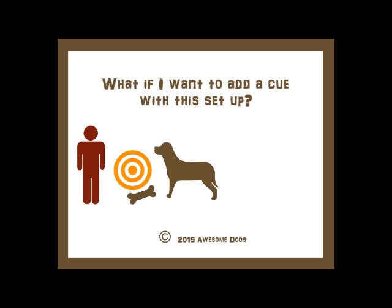What if we wanted to add a cue? Now some people use the word command, but in this video we'll be using the word cue. Now you'll notice that the dog continues to linger near the target, and that's because that's the location of the reinforcements. Now this especially happens after incorrect responses. And notice it's difficult to add the cue precisely because it's too difficult to see.